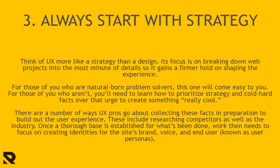3. Always start with strategy. Think of UX more like a strategy than a design. Its focus is on breaking down web projects into the most minute details so it gains a firmer hold on shaping the experience. For those of you who are natural-born problem solvers, this one will come easy to you. For those of you who aren't, you'll need to learn how to prioritize strategy and cold hard facts over that urge to create something really cool.